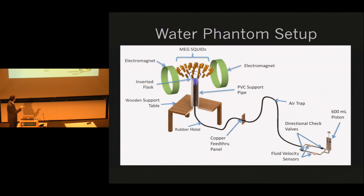So what we did is we have a simple pump here, piston cylinder pump. The professor who directs the lab runs the piston pump, and my graduate student ran the instrument. So I made the water go up and down in the Erlenmeyer flask. We had these two electromagnets applied in an approximately Helmholtz configuration, creating a magnetic field across the water. And then as the water level moves up and down, we would expect to see that the magnetic field detected by those squids would be disturbed.